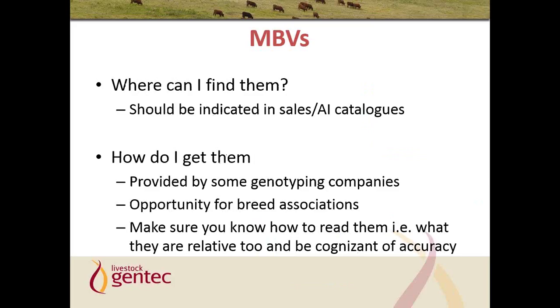Well, they're produced by some genotyping companies, or there's an opportunity for breed associations to follow the purebred bulls that they sell out into the commercial population, and they could track them there. And I have a point there. Make sure you know how to read them. You have to make sure that whoever is giving you the breeding values, you're not comparing them to some other population that's not relative to where these are coming from.